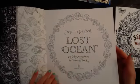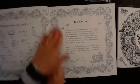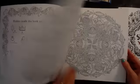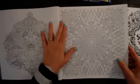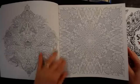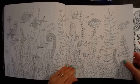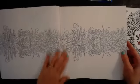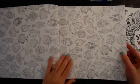Yeah, so this is The Lost Ocean, and this one came out in 2015, and there's all the hidden items that you can look for. Okay, and then they have some kind of circular, square designs, almost like a mandala type of look, except these have little fish. Then here, I love underwater and sea things, and you've seen my turtles and stuff that I draw. So I love undersea creatures.